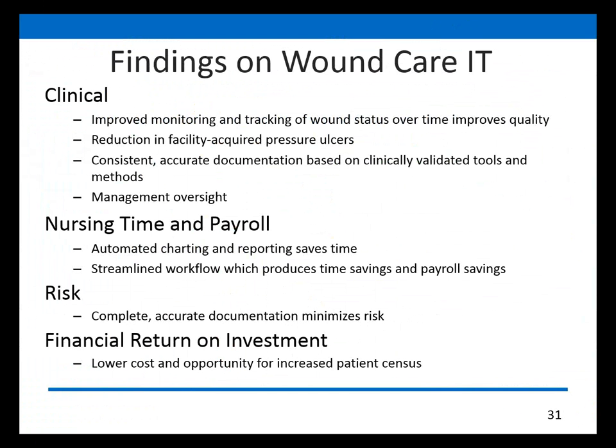From the nursing time and payroll perspective, we certainly found that automated charting and reporting definitely saved us time, and that a more streamlined workflow also produces a time savings, and so in turn, you're going to see payroll savings. From the risk perspective, we have seen that our complete and accurate documentation drastically minimizes risk.